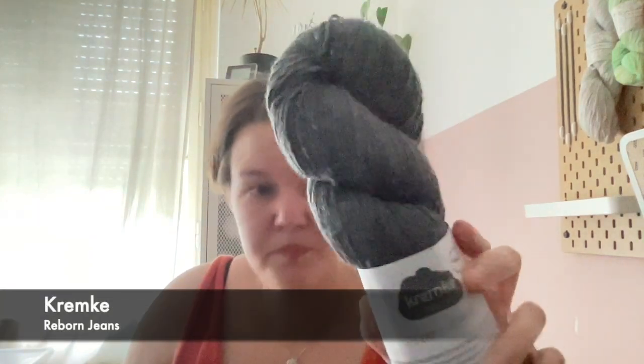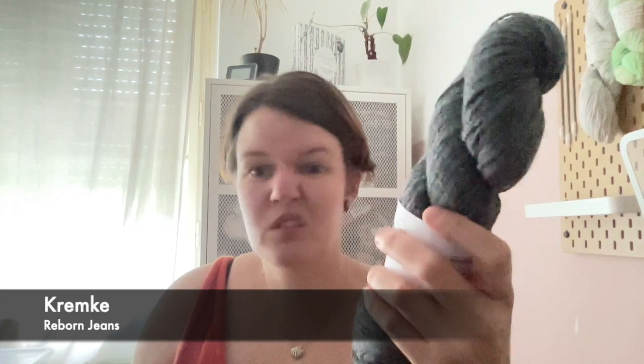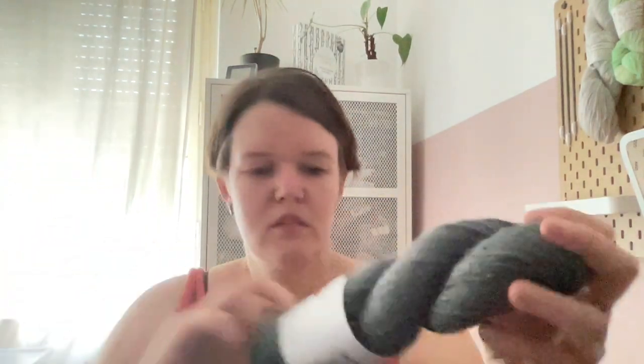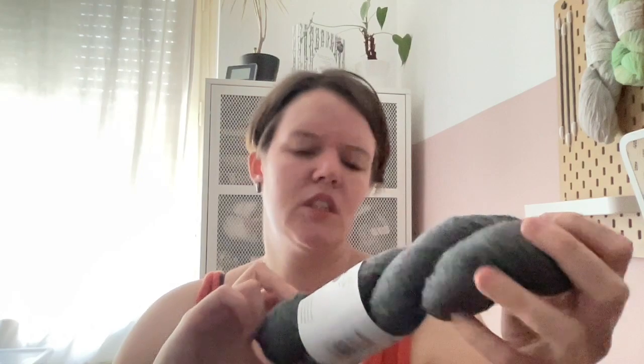The last yarn from, is it? Yeah, the Yarn Festival in Cécile is a commercial one. It's called Reborn Jeans. It's really affordable. I think 1 skein costs €6.50. Is this like good? And I think online you can get it even for €5.50. Yeah, but I saw it too late. And it's really bouncy and made from recycled jeans. I think from scraps from recycled jeans.